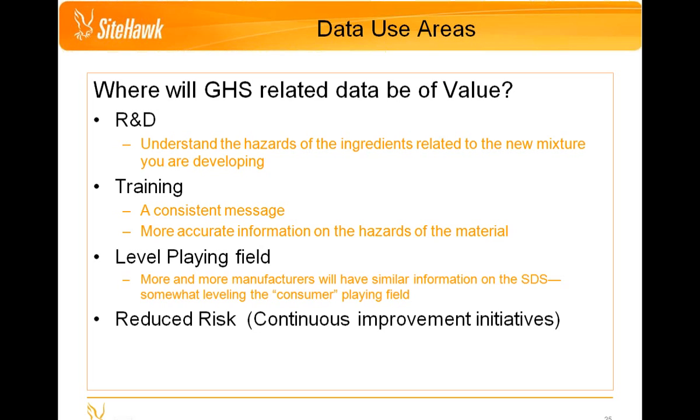Training, having a consistent message, is always less expensive in the long run. Being able to look at the safety data sheet for one mixture or one substance from one manufacturer and the same product coming from another, and having good confidence that those safety data sheets are consistent, will be of value. And I believe that more accurate information on the hazards of the material will be listed.